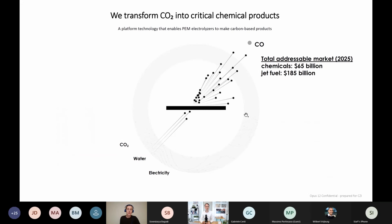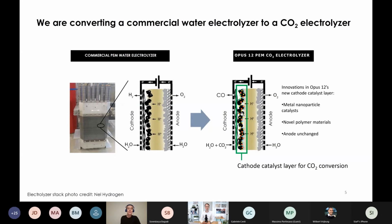Our initial focus is on transforming CO2 into carbon monoxide. And if you're familiar at all with the chemicals industry, you know that carbon monoxide is a really key intermediate in many processes and can be converted into a range of different chemicals, materials, and even fuel. And I guess long term, however, we are interested in directly converting carbon dioxide into a range of different things, and I'll talk about that a little bit as well.